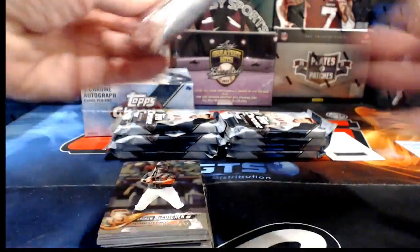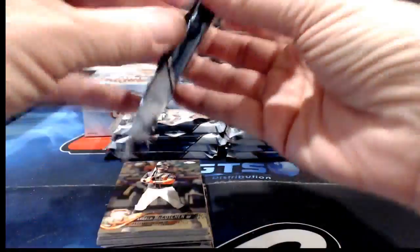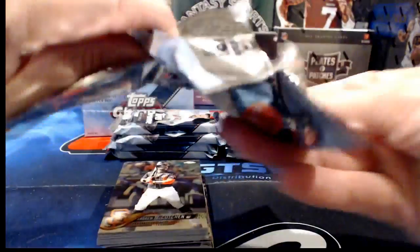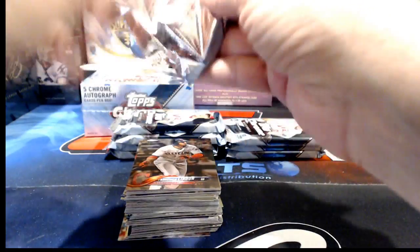But I was a little bit surprised. A lot of people said that they didn't really do very well with Elements. And, you know, I didn't make money on all of it, for sure. I didn't. But I still enjoyed opening it, so.